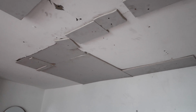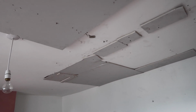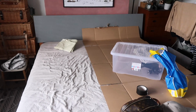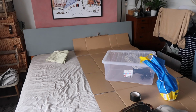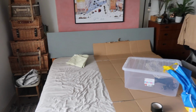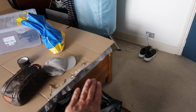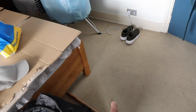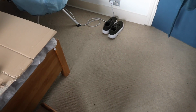So what I'm thinking is this room will be out of bounds until the loft is complete. And then when that is complete, I think temporarily the bed might have to go upstairs into the loft while this room gets a complete overhaul and we replace the carpet and everything in here, because it has all been trashed, and actually this carpet is over 10 years old anyway, so yeah, it's about time this room had a refresh.